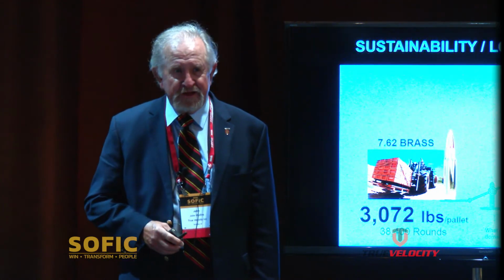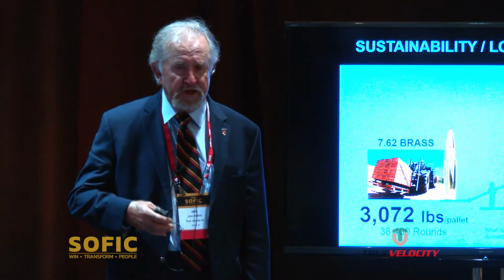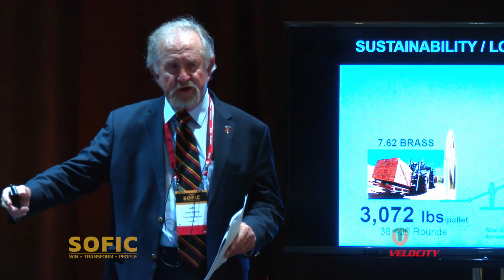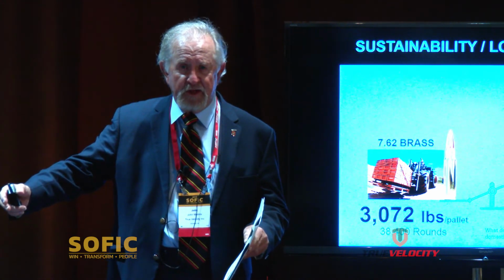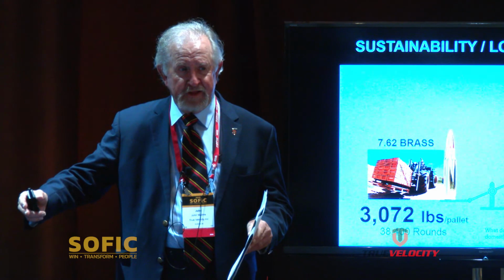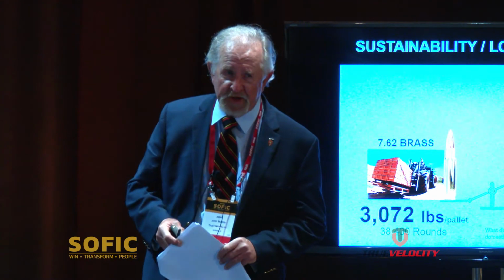You can see there, just a quick comparison, the same amount of rounds, 38,400 rounds. The weight of that, 3,072 pounds. In the case of the 7.62 polymer, 2,112 pounds. So yes, we're looking to reduce the weight on the soldier, but think of the logistics for that ammunition to get from Lake City all the way to Bagram. How much does that 7.62 round cost by the time it gets to Bagram? A heck of a lot more than it's costing when it comes out of Lake City. You can bet on that.